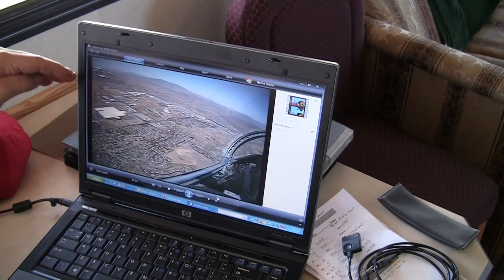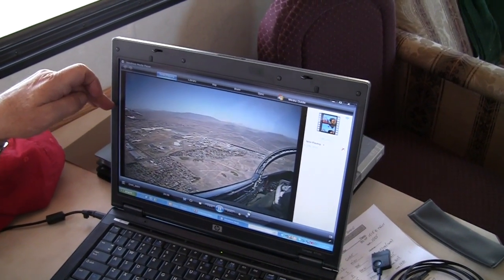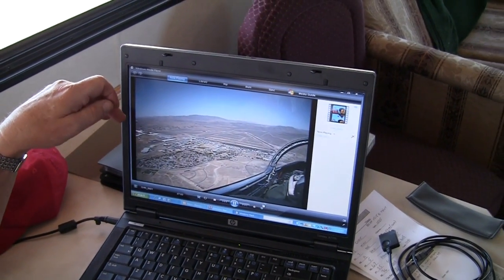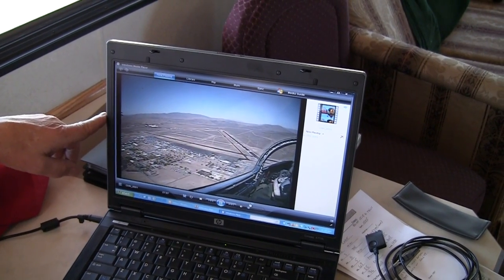You see the airport down here? We're finishing our turnaround Peavine, and the pace plane's bringing us up line abreast right here. On the other one, you'll be able to hear that. And about this point, he's going to say, "Gentlemen, you have a race." And so you see the faster airplanes start pulling away.